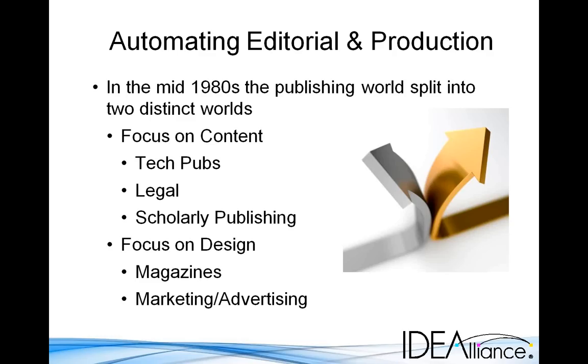With the advent of SGML and the idea of putting codes in and automating layout and design, those that could do that and could see a real value in it, automated. They adopted automated structure-based editorial tools. They adopted content management systems. They converted what they had into HTML or XML. But those organizations that were publishers that focused on design really dug their heels in.